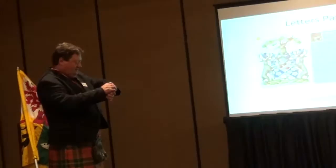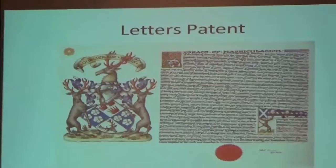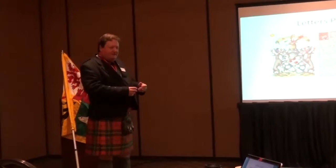4 minutes, oh. Okay. This is just an example of what a full achievement looks like. There's a standard for a chief. There's a standard down below being held up by a supporter, which is a stag. And that's very typical matriculation for achievement. That's a beautiful picture of Hagen Blumer. Next one, please.